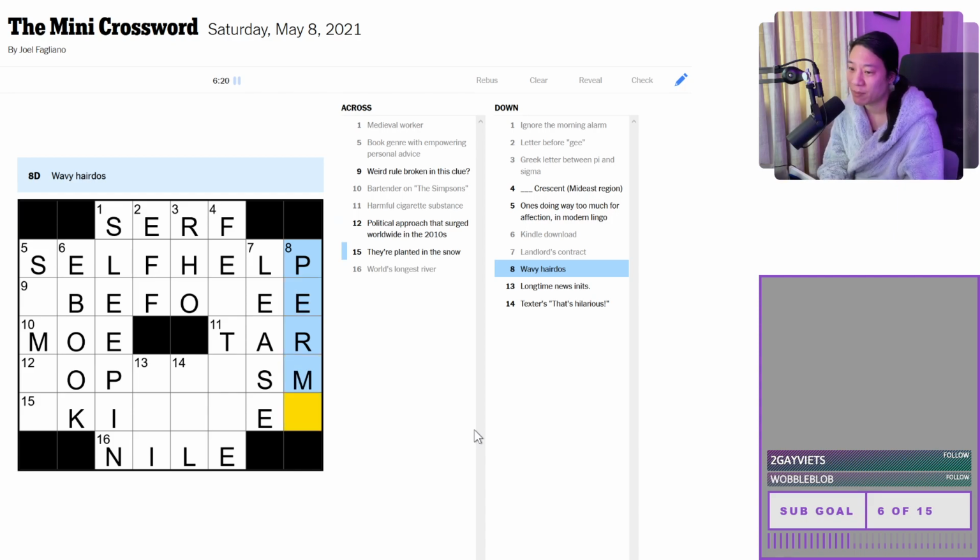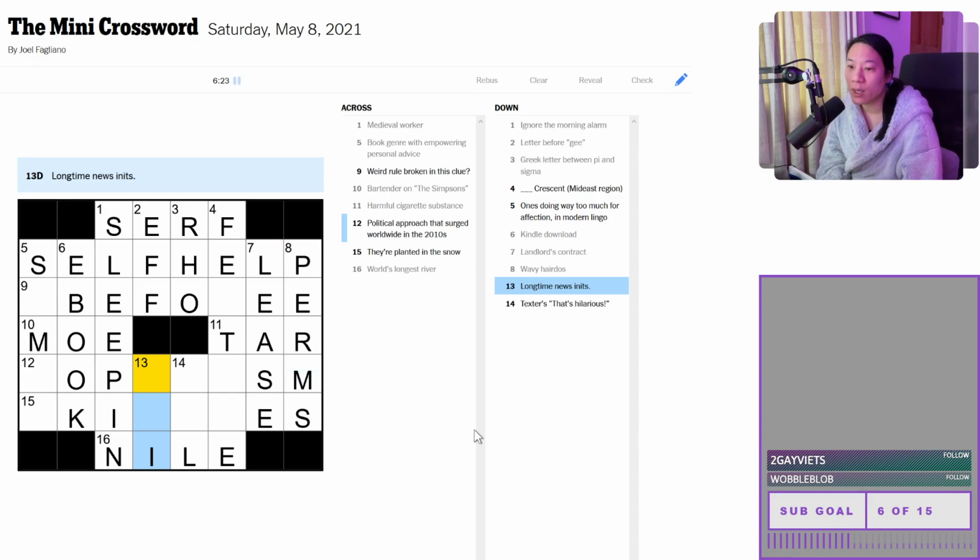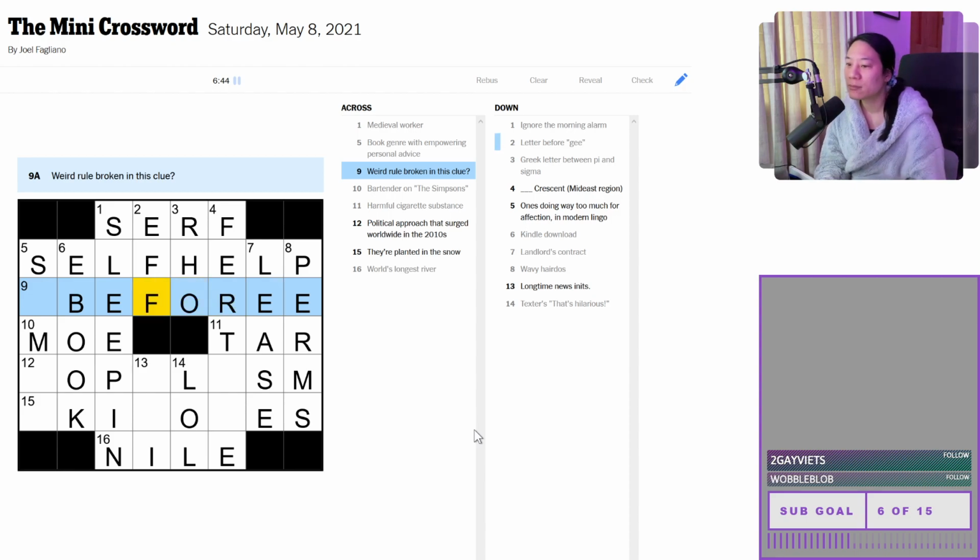Anyway, wavy hairdos, I guess it's perms. Long time news initials. Texters, that's hilarious, is LOL. So, what have we got here? Weird rule that something before E. So usually it is I before E, but oh, weird. So the rule is that you put I before E except after something else, but weird breaks that rule, so I before E.